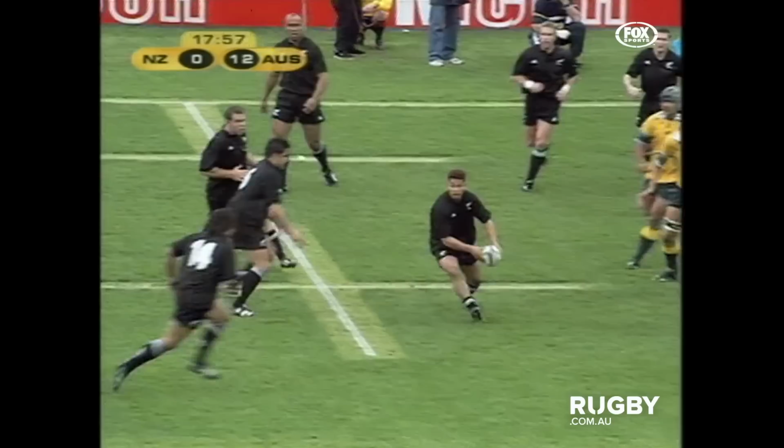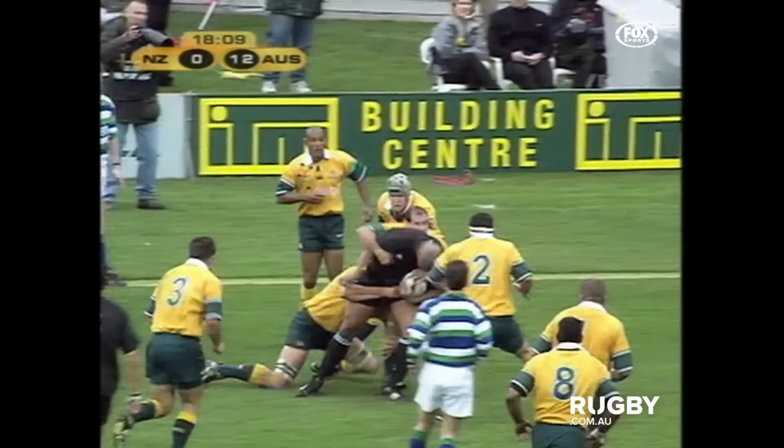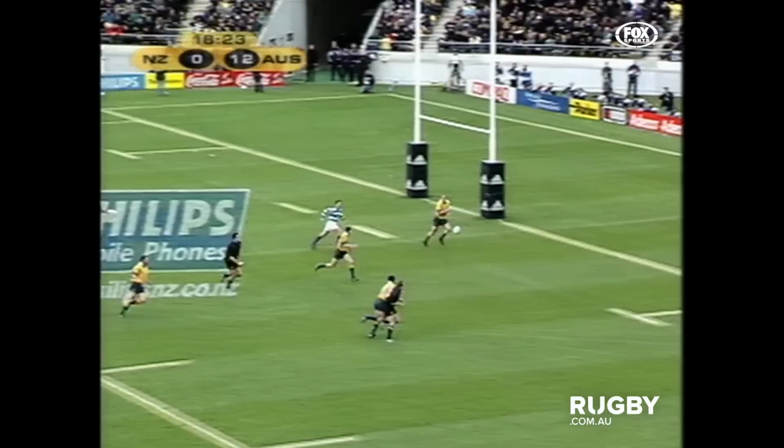22-metre line with some forward momentum now, the All Blacks. Looking blindside with Alatini. Lomu again. 15 metres out. Best chance the All Blacks have had so far. Umanga goes again. Referee playing an advantage. Mertens for Cribb. The kick for Cullen. Brilliant.